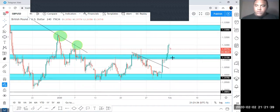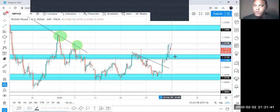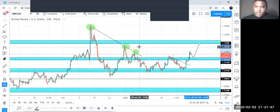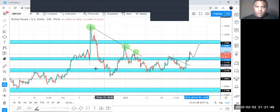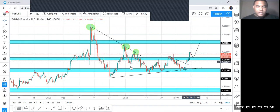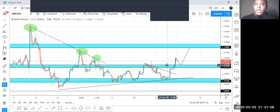GU, this zone was broken, so now I'm looking for a retest. If we get that retest, we could possibly ride it up to the next zone. That's what I'm looking for this week. I'm gonna just keep an eye on that. Break and retest. Let's let some more candles print, and we'll know what to expect.